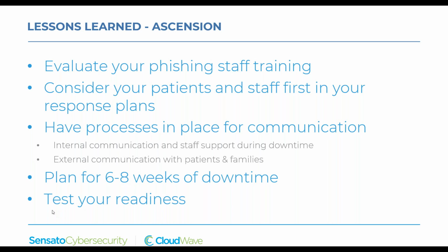Another thing I want to say about this slide is to evaluate your phishing staff training. You can do that with social engineering or spear phishing tests. If you're doing external pen testing, I hope you're doing external pen testing and have moved actually to internal pen testing, because you really should be moved to internal pen testing now. But if you're doing social engineering testing with some spear phishing, that is how you can evaluate the effectiveness of your phishing training.